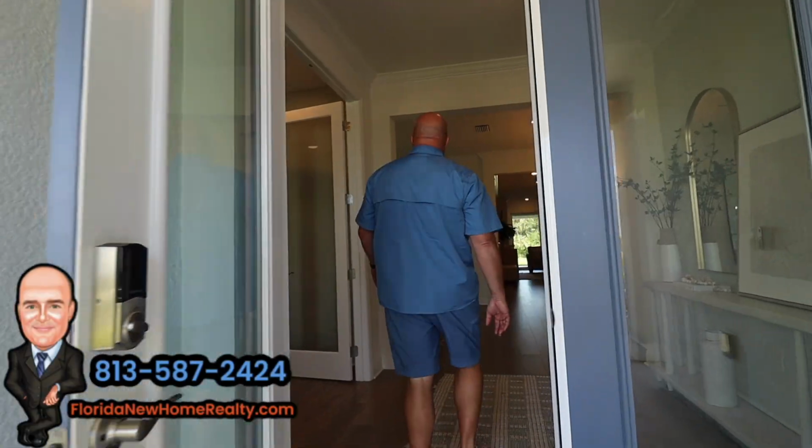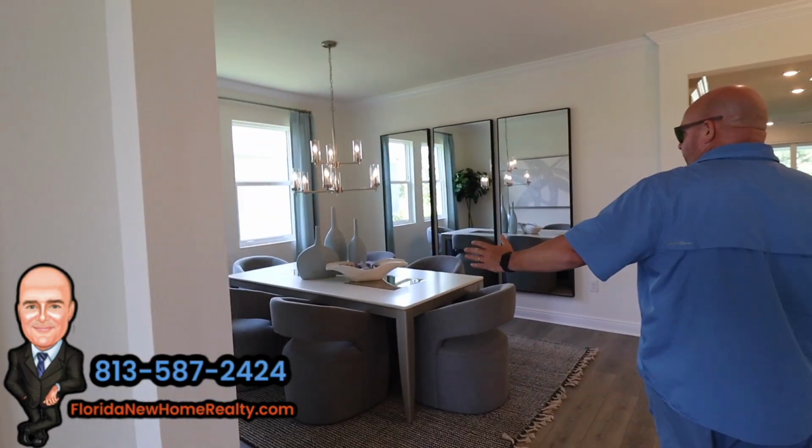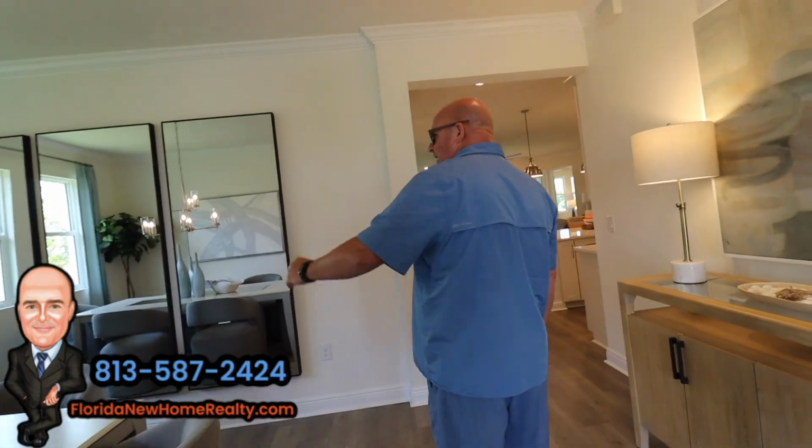As you enter the front, here's your home office in the very front of the home. You have a big space over here for a formal dining room, and again, you could make this into whatever type of space you want.